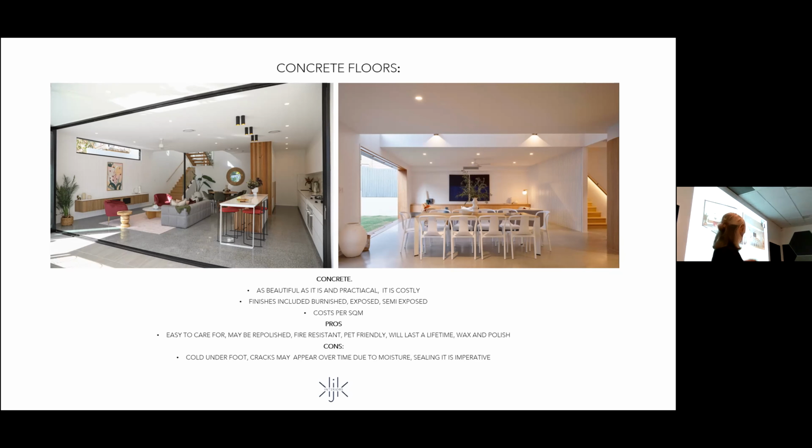The burnish isn't quite as expensive, but the thing I guess a lot of people are scared of with concrete floors is if they crack, and everyone says the same thing. I even have real estate agents say to me, a client will go through a home and see a crack in the concrete and they just don't want to have anything to do with it. What it is, it's a porous material, so you still need to seal it over time.